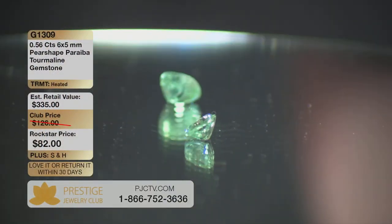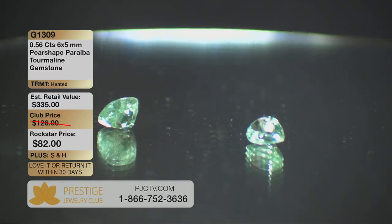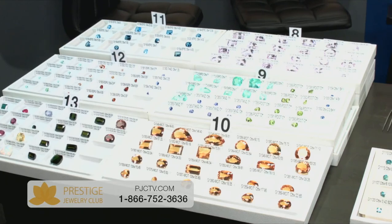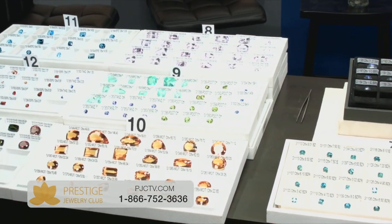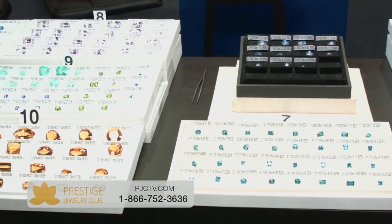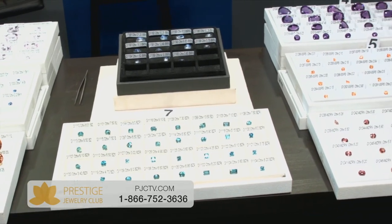Let's take a look. I'm seeing some reds over there that I'm a little curious about. Well, this is a stone that we haven't shown at all. Would you know that the blue topaz has a couple of sisters? One is white topaz, and the other one is called Imperial Topaz.